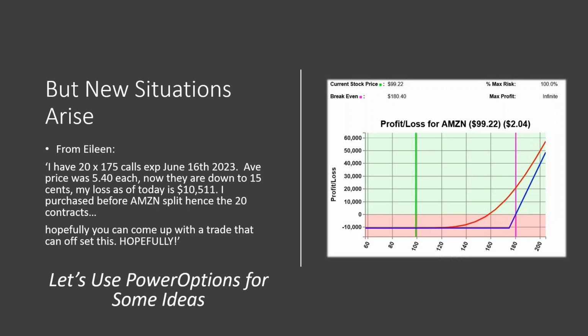And she says, hopefully you can come up with a trade that can offset this. Well, we're going to take a look at Power Options and the tools available in Power Options to illustrate some ideas and see if a repair is even possible for these June 175 calls that have an average price of $5.40 but are now only 15 cents a piece. So lost there about $10,500. So let's navigate over to the Power Options suite of tools.